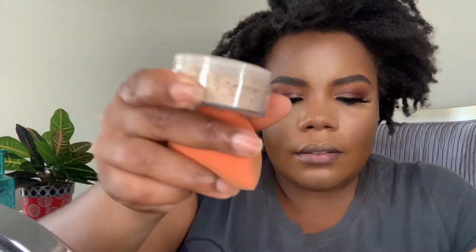I'm going in with the BTaylor Beauty Filter Effect Setting Powder. And this is it. I'm not going to use a lot. This actually looks like what I need to be using, because okay, filter effect. Again, my under eyes are dry, so I can't do too much.